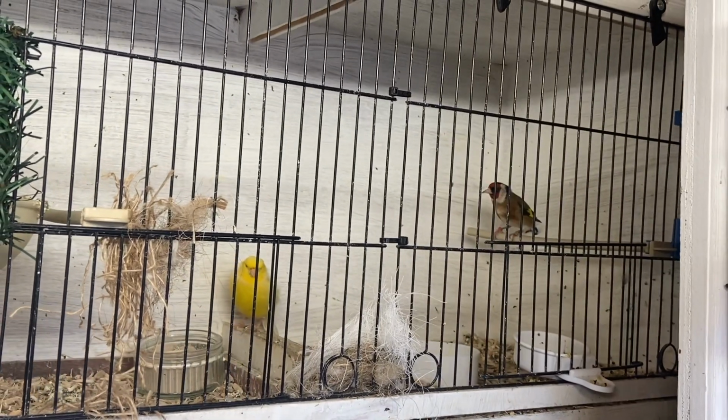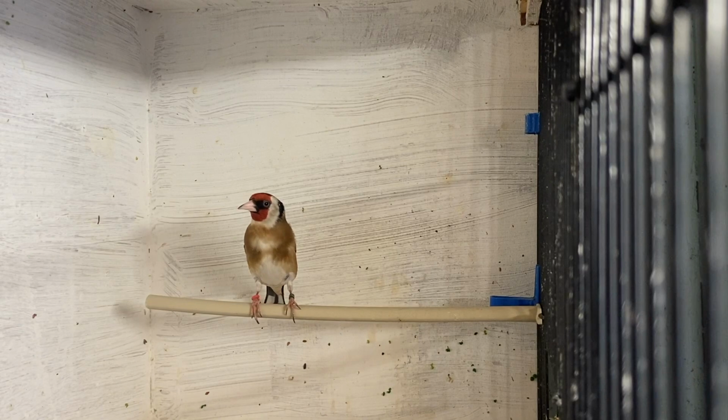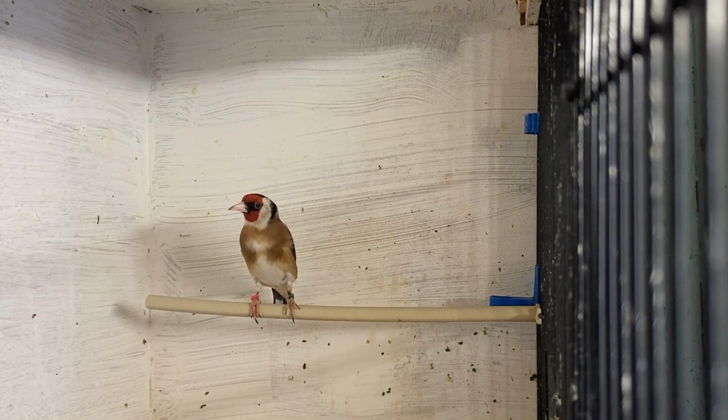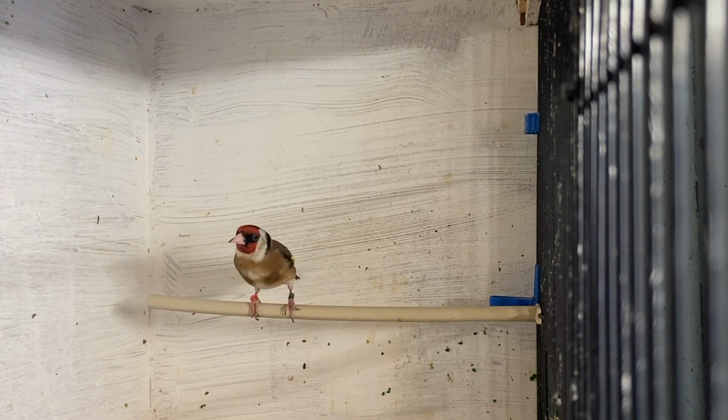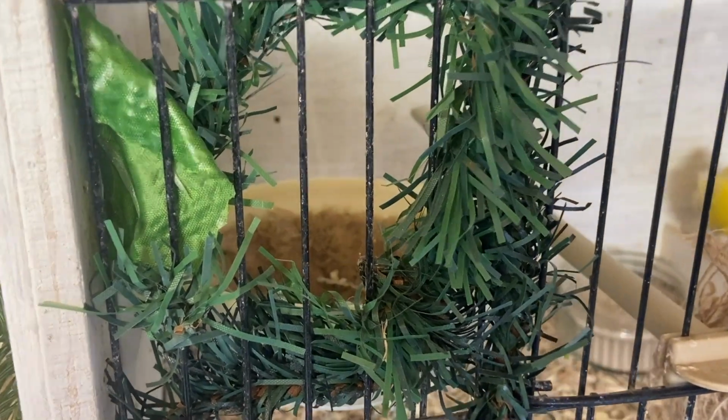This is the next pair. We've got a goldfinch mule pair, so we have a European goldfinch with a red-eyed satinet canary hen. I think there might be a slight issue with the canary hen because she doesn't seem to want to do much, but we'll have to see how she develops. The goldfinch cock is in prime condition. He's doing really well. He's singing, bouncing and everything.